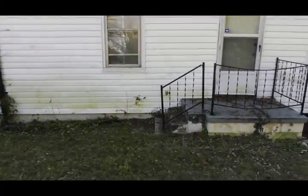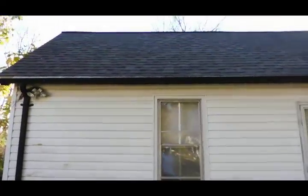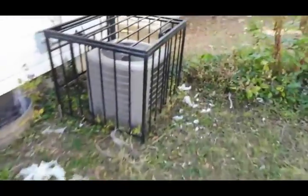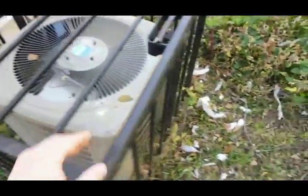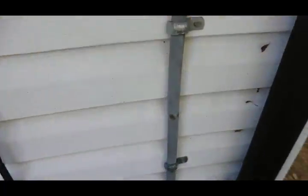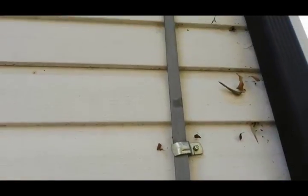And so on the back of our property, our handrail's a little rough. Again, need to pressure wash it. But we're looking up at the roof, and everything looks fine there. And we've got our AC condenser with a cage. Everything is fine. Good to see this. Yeah, our electrical service. I don't see any issues there. I bet we're fine. Might need to put a mast on it. Yeah, we got the same scoop on this side.